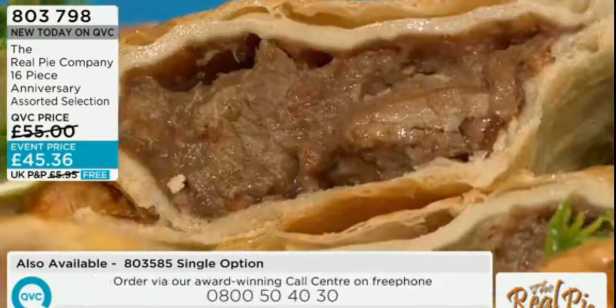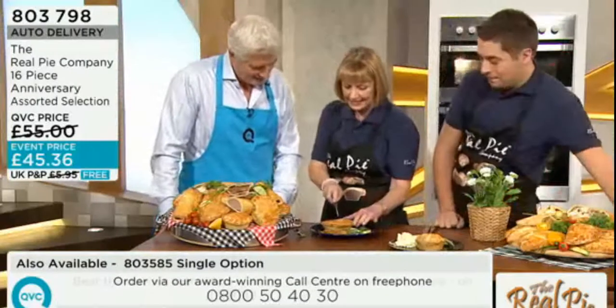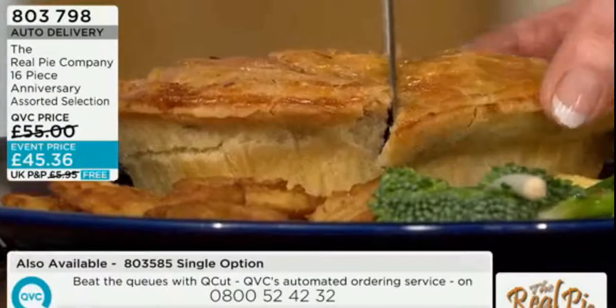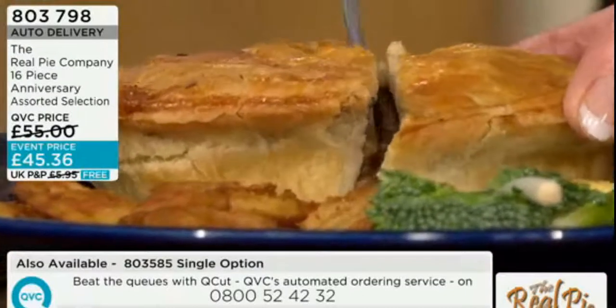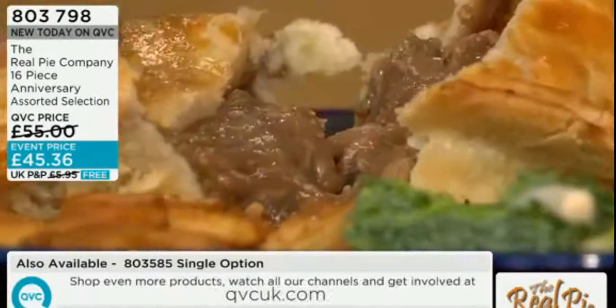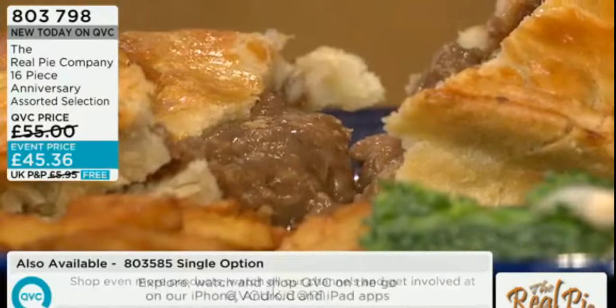Do you know, we've talked a lot, but can we just dig in and try some of these pies? Please. I think we should. So we've got a steak and Guinness one here for you to try. So I've got my fork ready. Look, I haven't even got in there yet. So I'm going to open up the pie, and I'm going to just let you see what's in here. So knife and fork for you, Dale. Bless you. Knife and fork for you, guys.